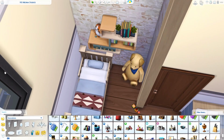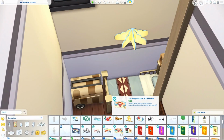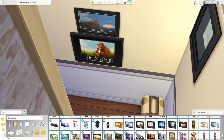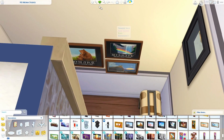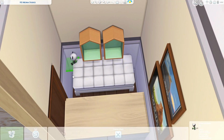I know that a lot of people don't have that pack, but I love those plushies so much. I used the Ewok plushie on top of the dresser in this bedroom as well. So if you don't have Journey to Batu, don't worry, those are literally the only 2 items that I used from that pack in this apartment. So that shouldn't be too much of an issue for you, because I do realize that a lot of people don't have the pack.